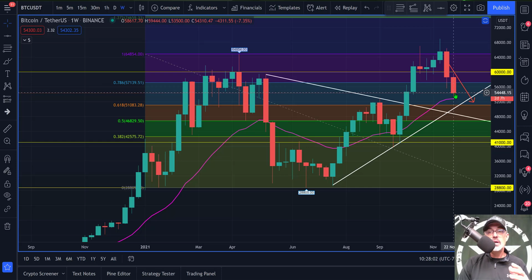But with that being said, they really have their work cut out for them. And what they really probably need to focus on is avoiding letting this candle sell off into the 618 level, which is around 51,000. And if the bears crush down through the 618 level, then we're looking back down at the 50% level or the 382 level, which would put us down around that 42,000 to 41,000 level. Now, that more than likely won't happen on this weekly candle, but it is a trend that we could see continue on the way down.